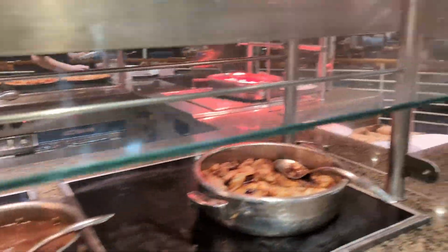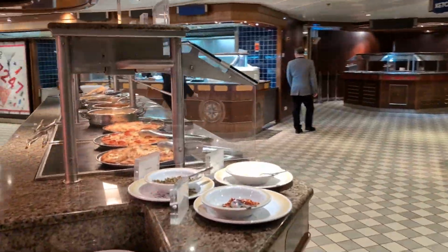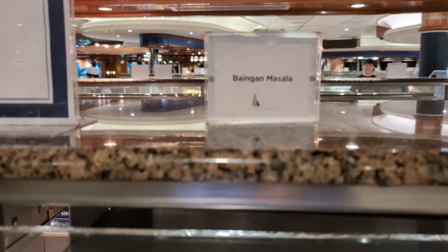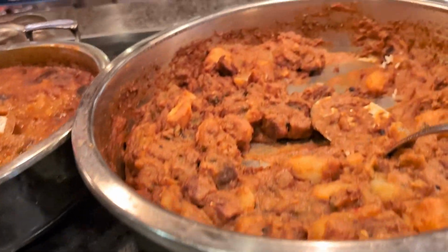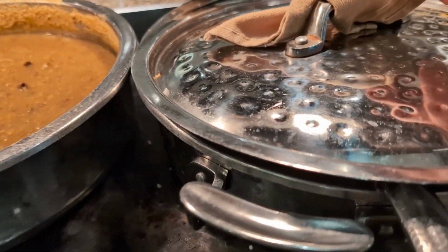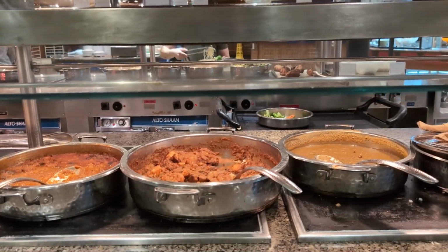Okay, I see the other counter is now free. Hopefully I'll get over there before it gets crowded. Yay! This is called Bangan Masala. Lamb curry. It's almost empty. That's dal. And this is white rice. What's left of the white rice? I'll just step back and try and get a picture of this for my thumbnail.